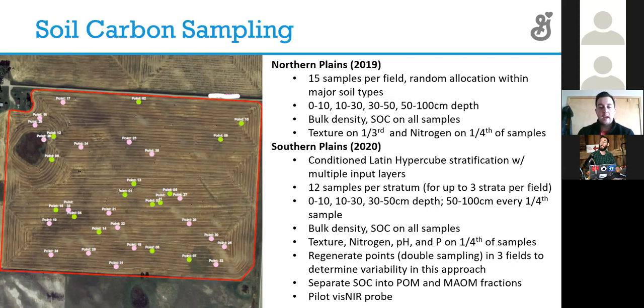And we're also going to be piloting a VISNIR soil carbon probe. Christine Morgan developed it when she was at Texas A&M. We're going to be piloting that along with her and her colleague at University of Nebraska. I won't say too much more about that, but I'm pretty excited to try out some new technology that might reduce the cost of sampling.